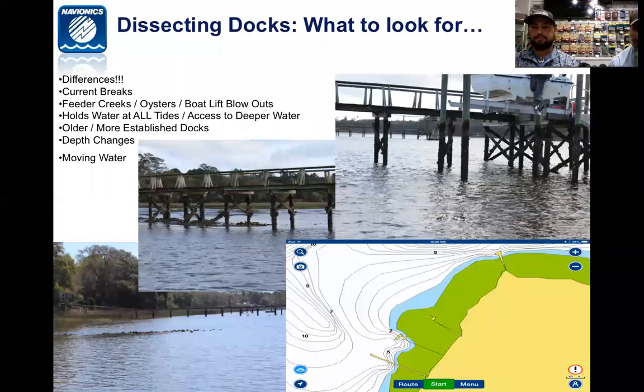We'll start talking off about dissecting docks, what to look for before you get to fishing them. There's definitely a lot of ground to cover, a lot of water you need to eliminate. I always go about it by looking for differences. I'll start with my charts, whether it be my Navionics iPad app or the web app or Google Earth or getting on my actual chart plotter and doing my homework. That'll kind of pinpoint where you need to start looking in real time, save you a little bit of time.